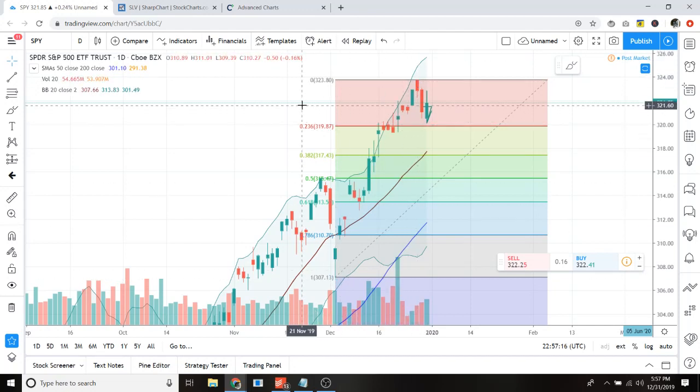We came to the conclusion, we came to the realization. We understood that the 320 level was extremely important for it to hold, to maintain this uptrend, right? And I said that 320 would be a very key psychological level. Now, what the SPY did was exactly on point with that.